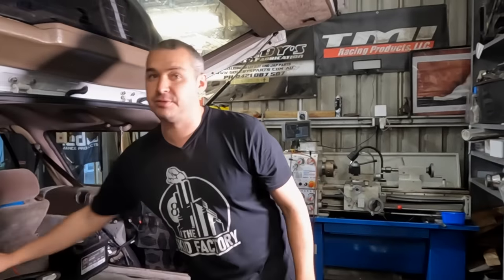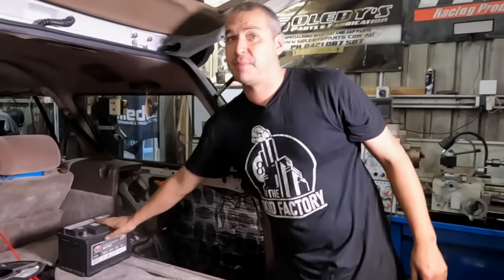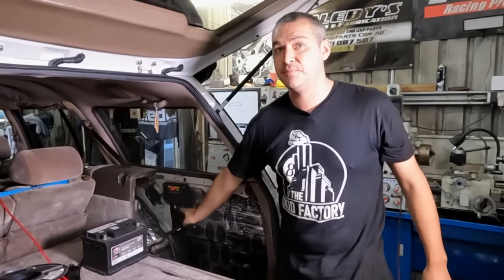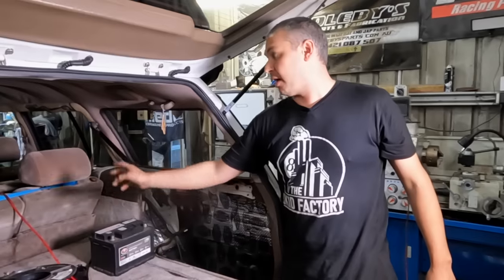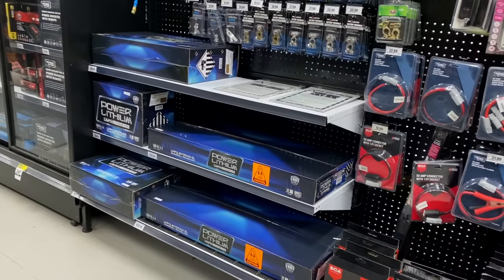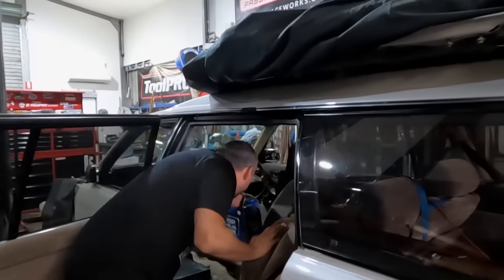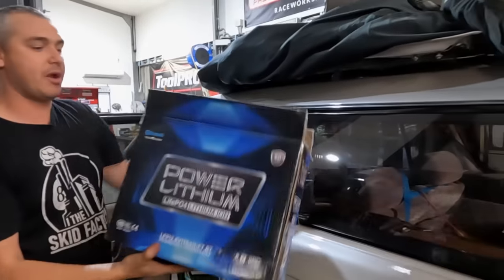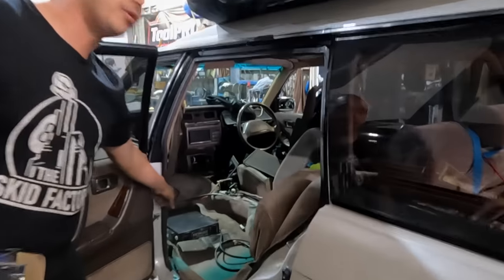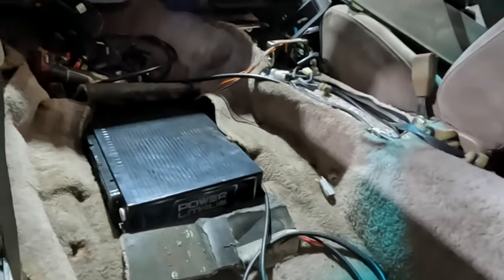So battery wise, dual battery. This here is a DIN53. This is a crank battery, powers the Nexus R3 and the PD16. Then I am also using a lithium battery. So Super Cheap Auto have got a massive range of batteries, and new to the range is this bad boy here, power lithium. The battery I'm using, which is mounted just on the floor down here, is a 135 amp hour battery. It's massive for what I want to do with it.